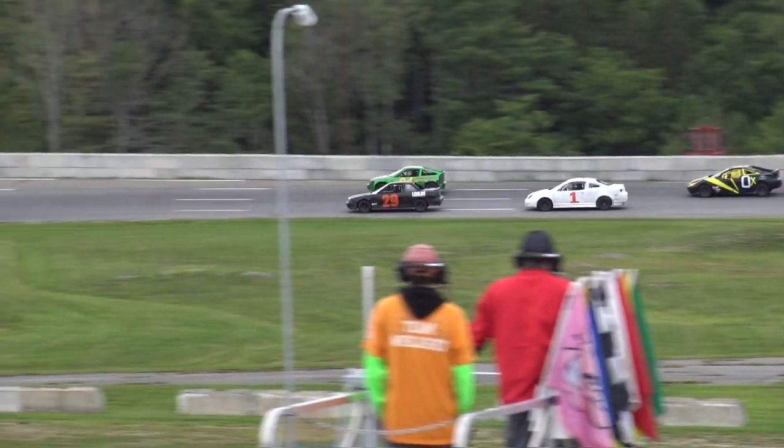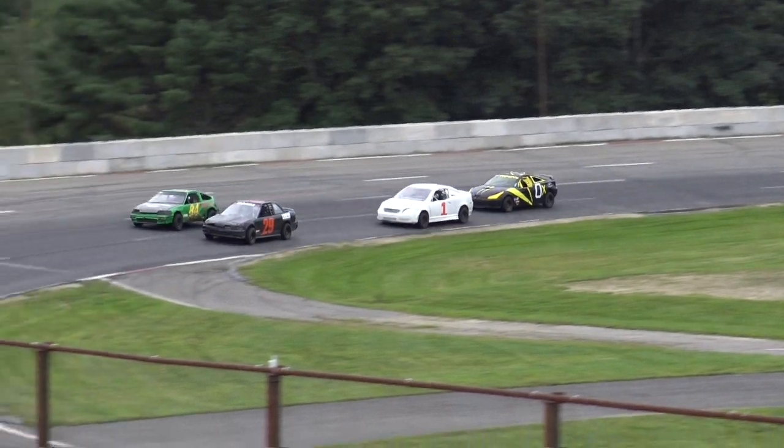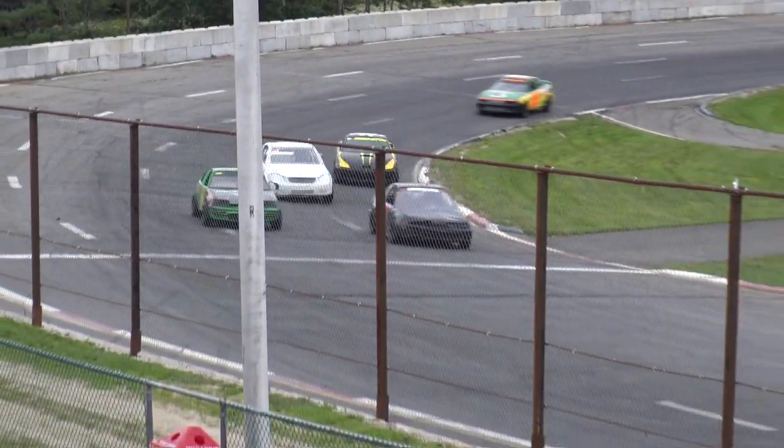Doug DeGroat to the outside. He's side by side into three. We got a big Honda and a little Honda. Advantage the big one at the line.